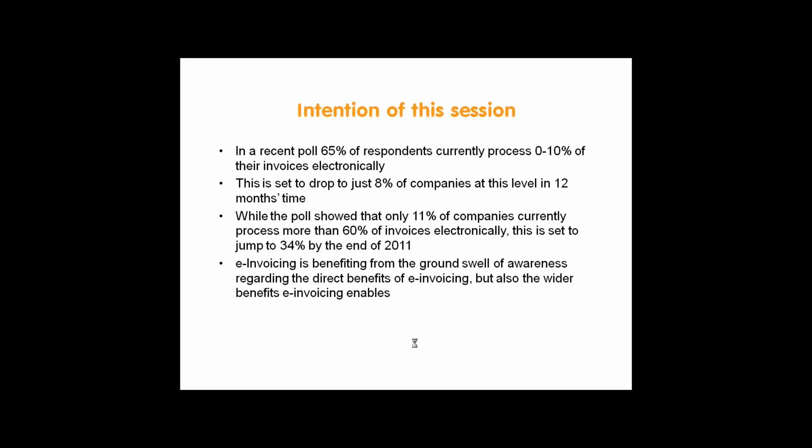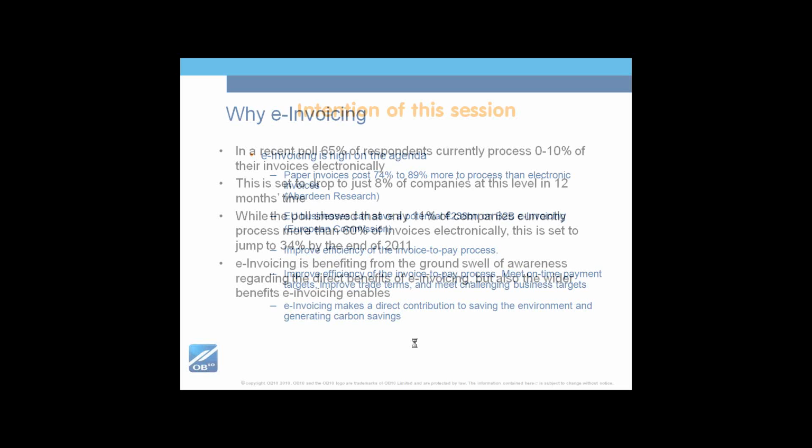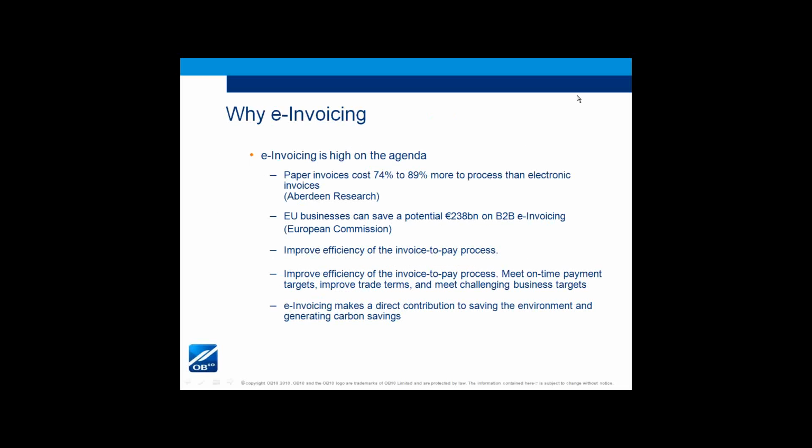Thank you, Susie. Okay, Susie's already mentioned that e-invoicing is high on the agenda. I think we all understand that it is much, much cheaper to process an electronic invoice than a paper invoice. There are wide ranges of studies that describe how much more efficient electronic invoicing is. In fact, the governments and indeed the European Commission have been taking quite a close look at this, and they've estimated huge savings over the next 5 years across Europe alone.